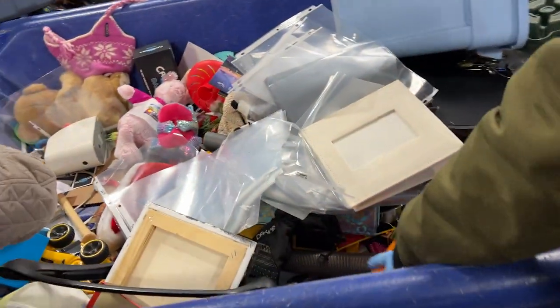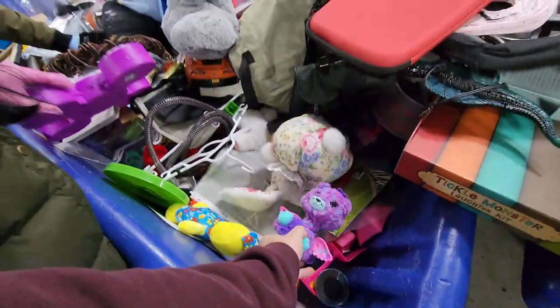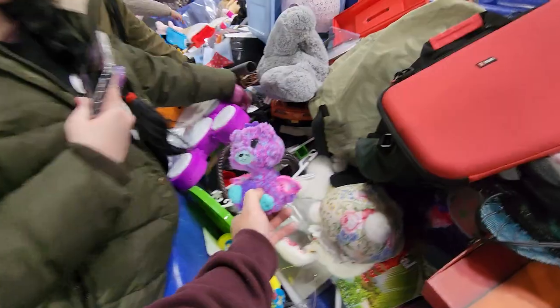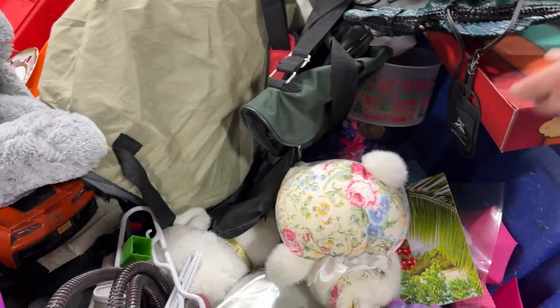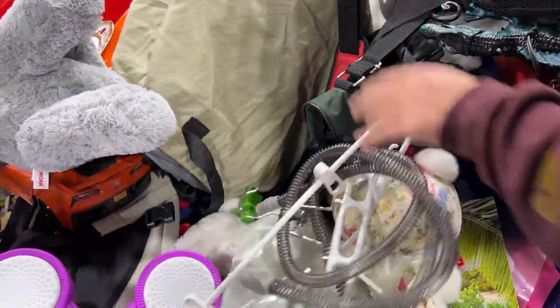Found these guys. Oh, that's cool. Couple puppies. I don't know if the two things were from Messy. Oh, look at this little thing. It's like a little dragon. Was a fidget. Yeah, I saw it. I was going to ask you if you wanted it. Not really.